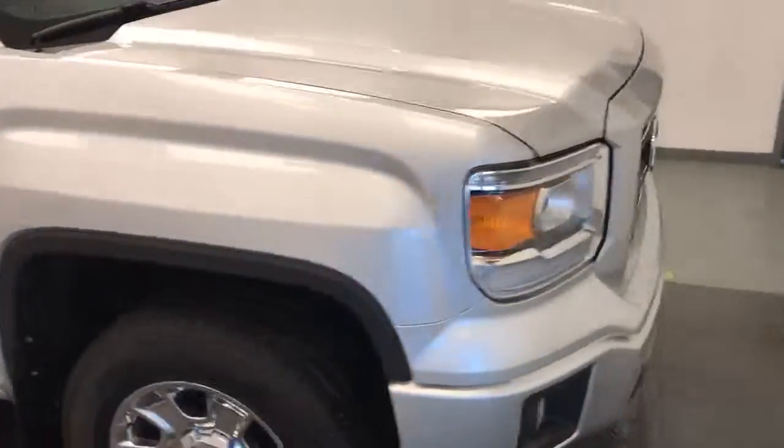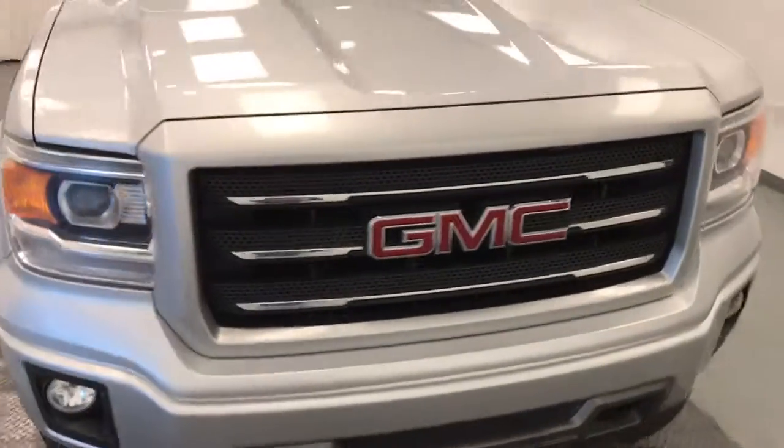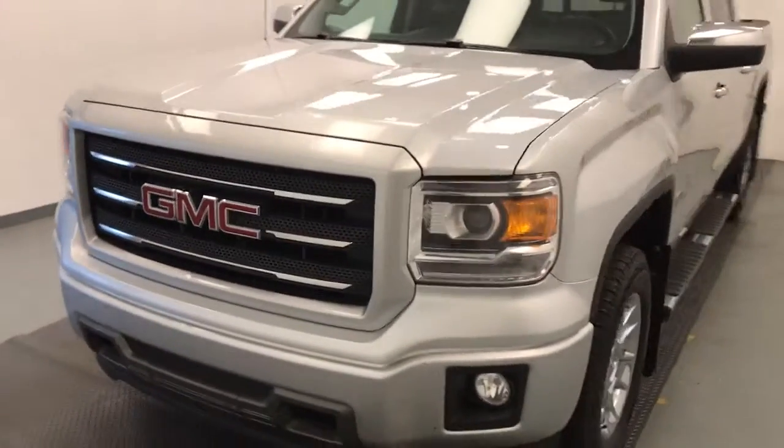Once again, we're reviewing stock number 206959 on a 2014 GMC 1500 all-terrain, and our exterior color is silver.